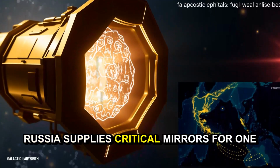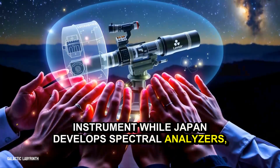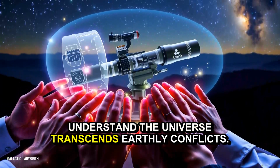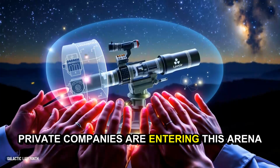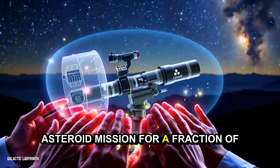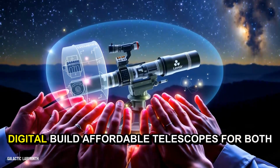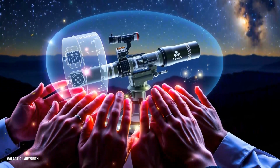Russia supplies critical mirrors for one instrument while Japan develops spectral analyzers, a reminder that the quest to understand the universe transcends earthly conflicts. Private companies are entering this arena too. SpaceX's Falcon Heavy launched NASA's Psyche asteroid mission for a fraction of traditional costs, and startups like Astro Digital build affordable telescopes for both science and commerce.